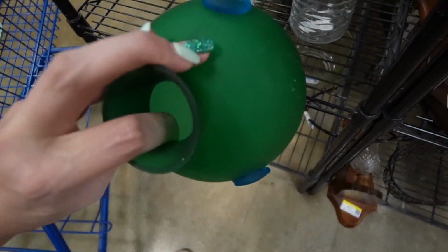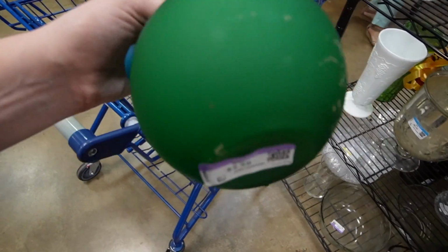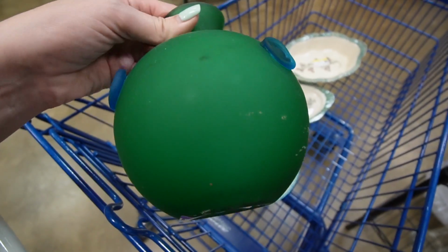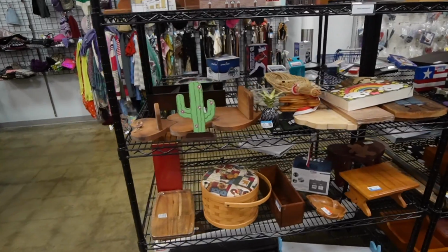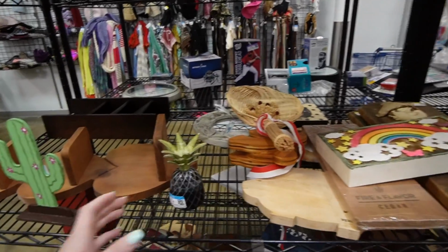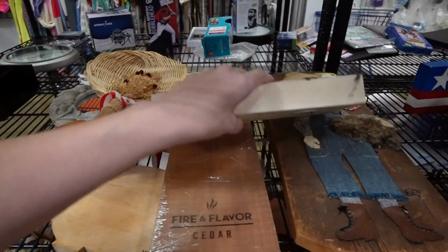$3.49. I just like it because it has those applied little medallions on it. I think I'm gonna add that to my cart. Oh wait, is that one chipped? No, I don't think it's chipped. I think it's just a little crude. They've been clearing out and reorganizing a lot of the Goodwills in Maryland because this used to be just really cluttered and crowded. I kind of liked it because it was like a treasure hunt.